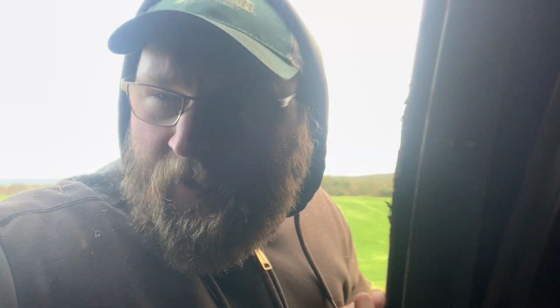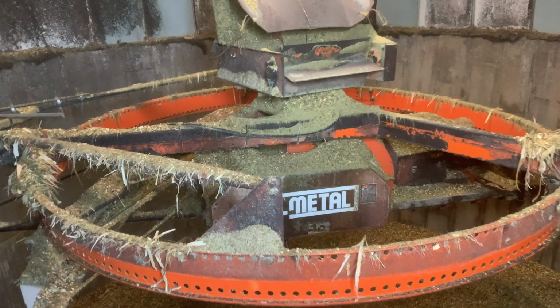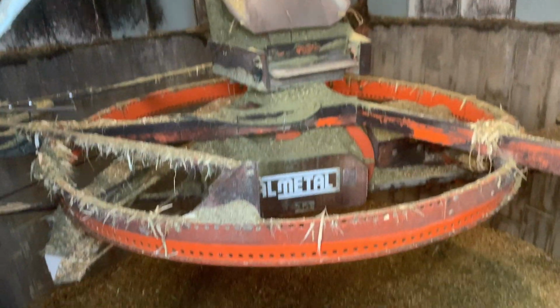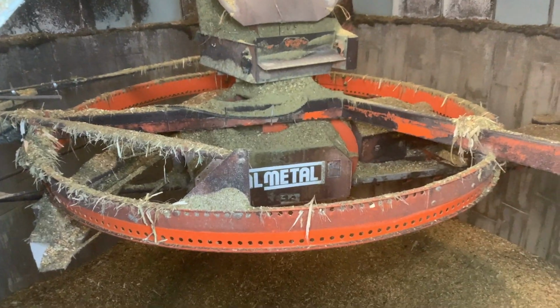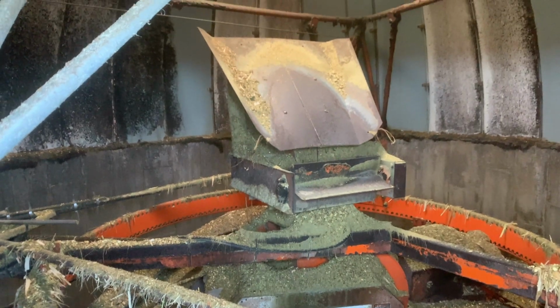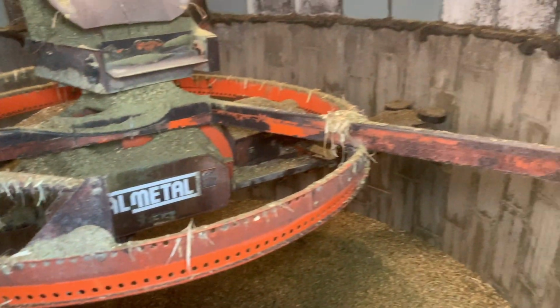Well guys, welcome to the top of the silo. Hopefully I don't drop this camera. Let me turn the camera around. Oh, I have to stop recording for that? Alright, that wasn't too bad. So here's inside the silo. This is the unloader, actually a pretty good view of it. We don't usually get a good view of it, but here it is. It's a Valmetal with the distributor on top and all that. Lots of light, so you can see it well. And there's the corn silage right there.